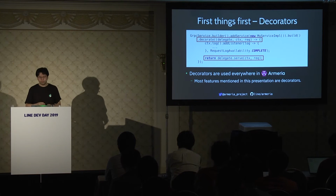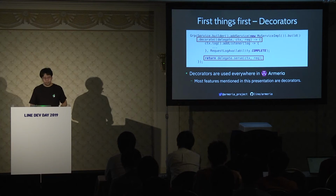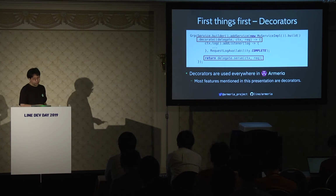Before showing the actual API for accessing that information, let me explain a simple concept called decorator, which is basically a design pattern for separation of concerns. You can decorate any Armeria service using a decorator, for example, using the decorate method here. In the decorator, you are given three objects: delegate, context, and request. The delegate is the next service or the next decorator in the request chain, and the context and request are used for performing an operation. In Armeria, many features are implemented as a decorator, so please keep in mind that what I'm going to show in this presentation are also decorators in many cases.